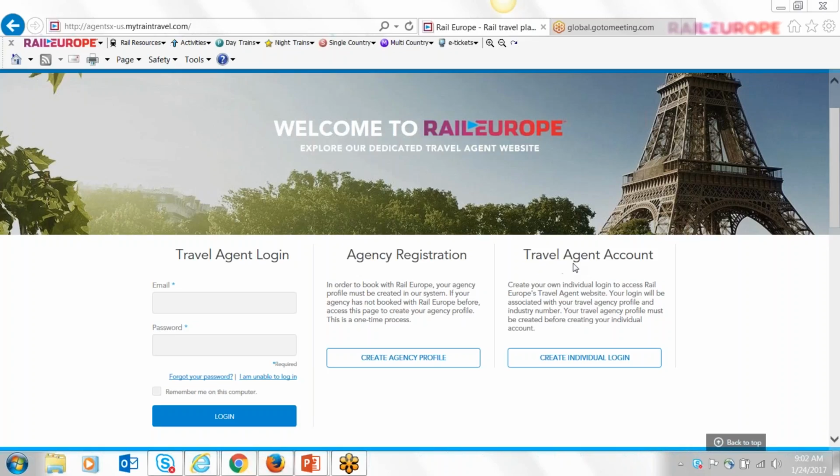When you are registering for your own specific account, for your login, this is the section that a new agent would go to create their individual login. Now with a manager or admin login, there's going to be so much more that the admin login can do when it comes to adding new agents or deleting agents.